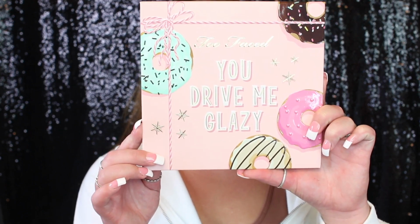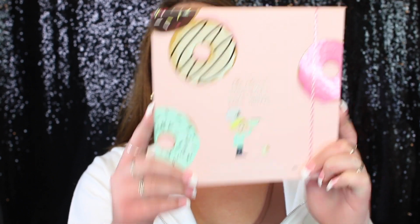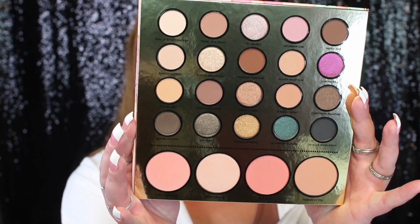When I ordered this palette online, I didn't think it was going to be as big as it actually is. So here is the palette. And then here is the back. So I do like that you're able to bend the palette all the way back, but you do not get a mirror inside. And then we have 20 different eyeshadow shades, and then we have 4 blushers and bronzers.